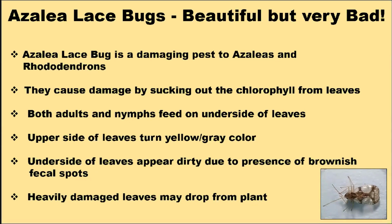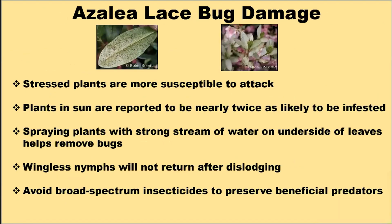They cause damage by sucking the chlorophyll out of the leaves. Both the adults and the nymphs, the youngsters, feed on the underneath side of the leaves. And when this happens, the upper side of the leaves will turn a yellowish gray color. And on the underneath side of the leaves, it looks pretty dirty. You'll see all these little brown spots. That is the presence of their brownish fecal spots on the underneath side of the leaves. And if you have a lot of heavy damage, sometimes the leaves may drop from the plant.